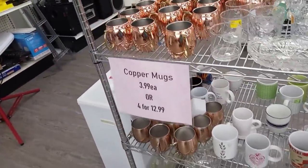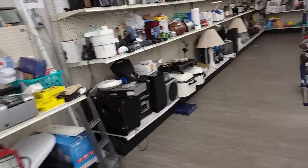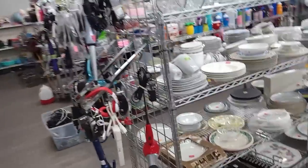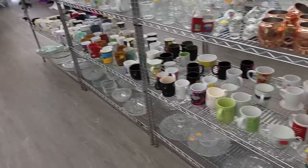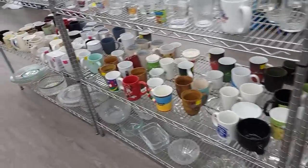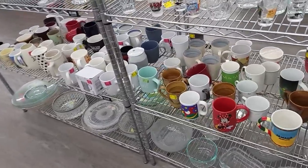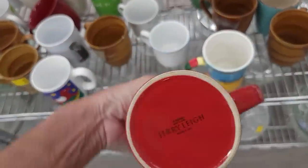Copper mugs are $3.99 each. I feel like that might be a little high when you have that many, unless they're flying off the shelves. You always want to find that sweet spot of pricing if you're a retail store, where stuff is selling because you priced it right, but not cheating yourself.